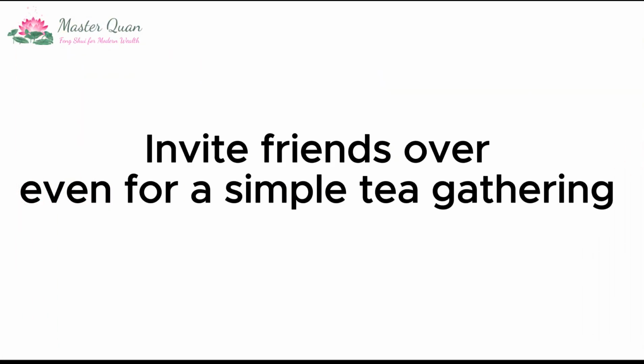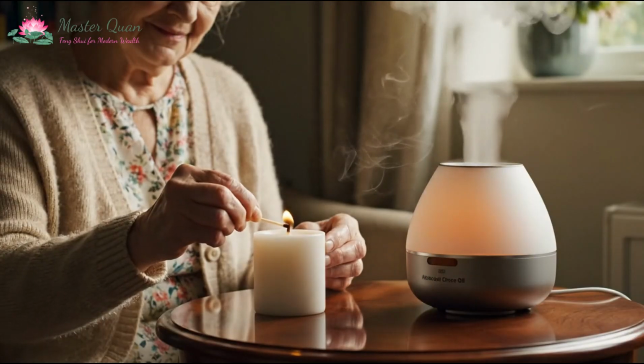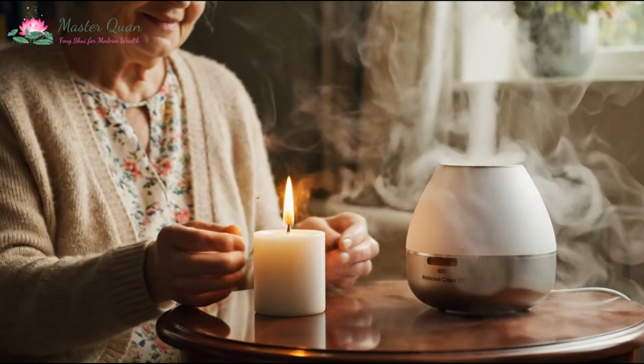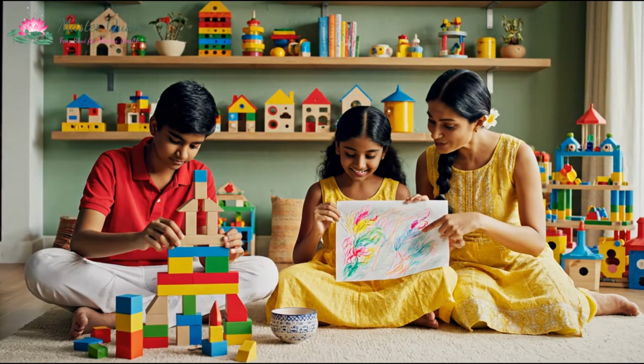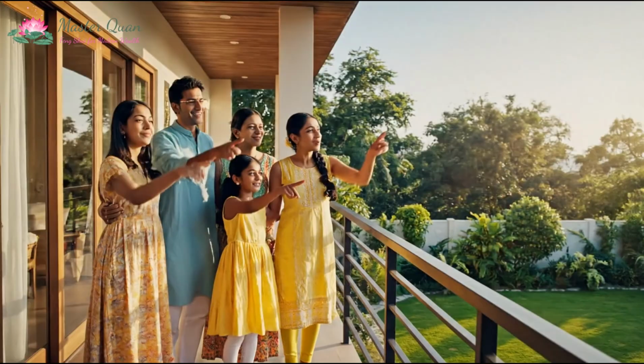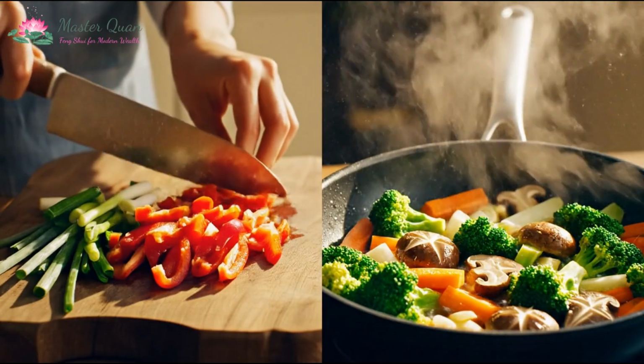Second, invite friends over, even for a simple tea gathering. A large house with few voices can easily become overly quiet. When friends visit, conversation and laughter spread human warmth through the space, making it feel lighter and more alive. It does not require a large party. A small tea time and lively conversation are enough to brighten the atmosphere.